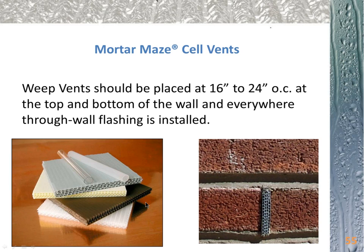The cell vents or the weep tubes, you saw those in some of the renderings that we had. Cell vents we highly recommend because this honeycomb approach allows a lot of area for moisture to exit. Weep tubes are a little dicey because they can easily be tooled over when the mason tools the mortar joint.